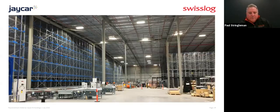All right, so this is just another image showing down where the replenishment will be. Obviously, it's a bit of a mess at the moment, but it'll be cleaned up pretty shortly. Just on the left, the blue frame sticking out is the wrapping machine. That's the infeeds on the left. You can see the pallet rack on the left, and then the cyclone shuttle rack on the right. So yeah, it's getting close to a commissioning stage.